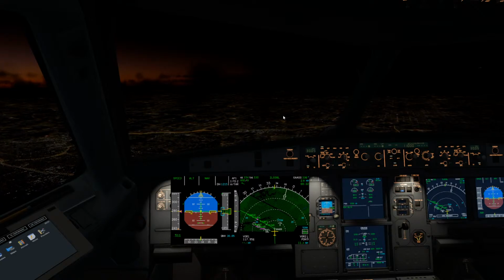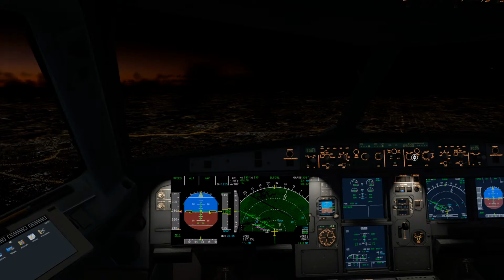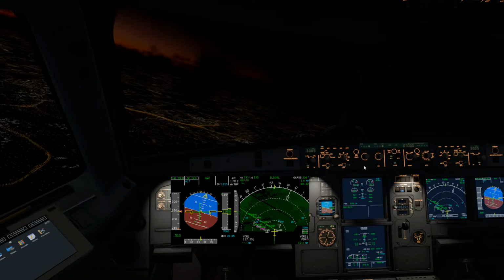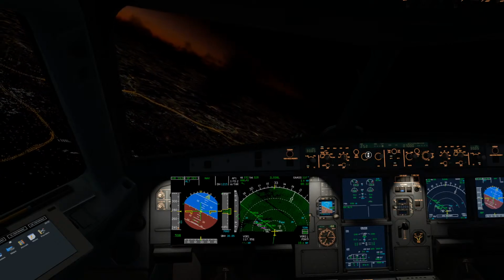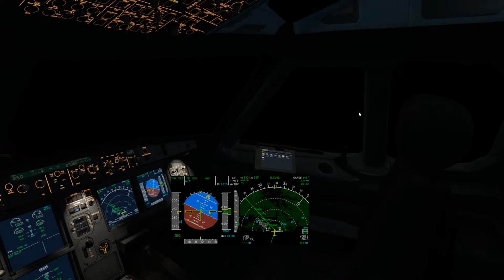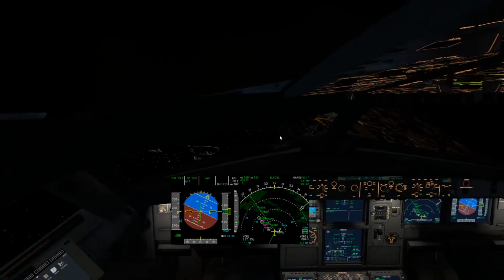Delta Yeah, do better. 634, descend and maintain 7,000. Didn't maintain 7,000, Delta 634. Frontier Flight 211, traffic 12 o'clock, 5 miles, 1,000 for 7,000 is an A321. Yep, we got eyes on him, Frontier Flight 211. The 634, traffic 3 o'clock and 5 miles, an A321, 2,000. We got him in sight, Delta 634.